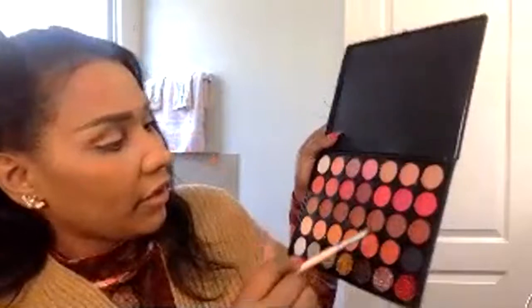How are y'all? Okay, so this is the look so far. I'm gonna go in with a crease color. For a crease color with this look, you can either go bold or barely anything, I think. And also, their glitters down here are really good for the holidays. I'm not going to do any glitter today because I'm not really trying to bling bling like that. But I think I'm going to go into this color right here for my crease color.